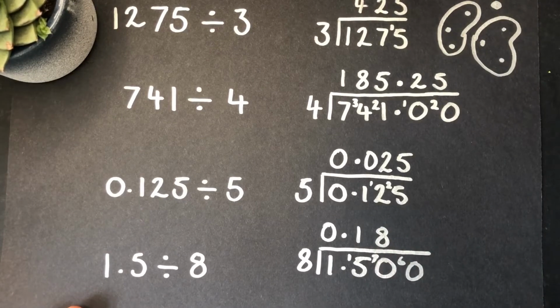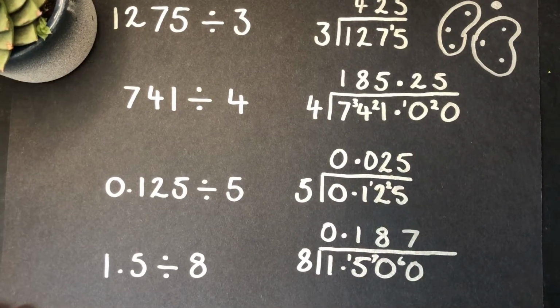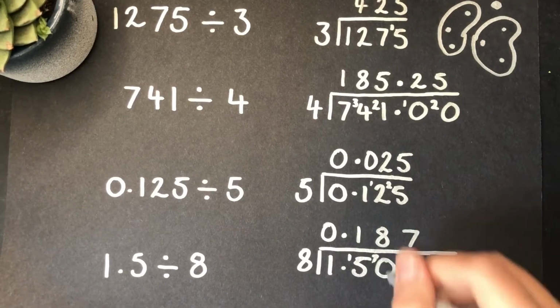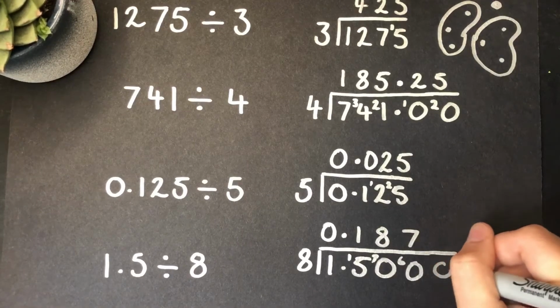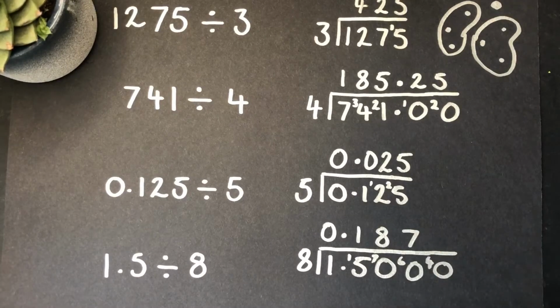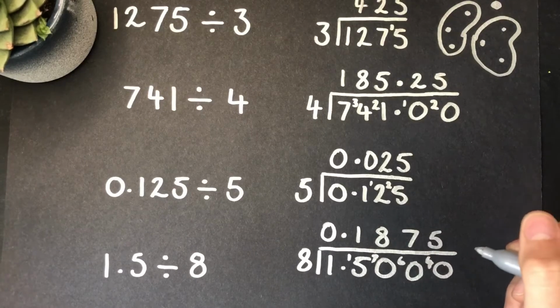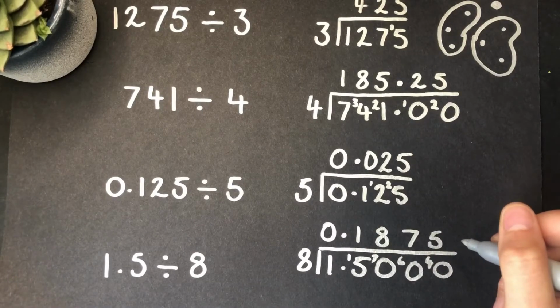How many 8s go into 60? 7 8s is 56. Oh no, still more remainder. Okay, so that would leave me with 4 left over. Another 0. Put a 4 on here. How many 8s go into 40? 5 exactly. There we go, 0.1875.